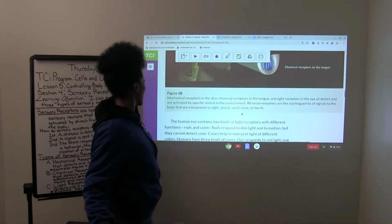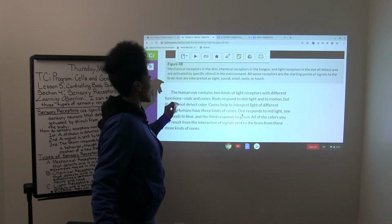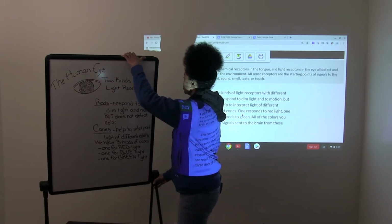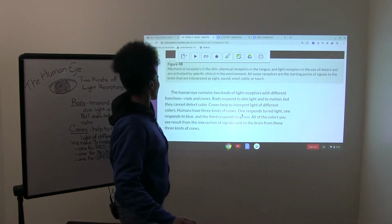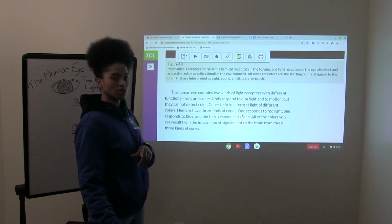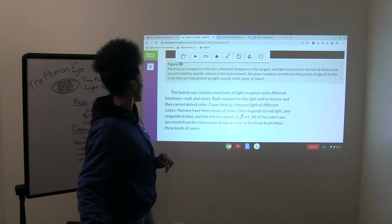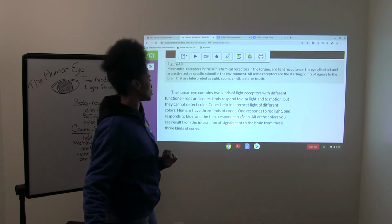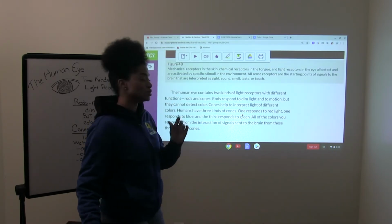All right, good, nice. All right, next we want to look at the human eye. The human eye contains 2 kinds of light receptors with different functions. So we want to talk about rods and cones. I have an image here for you guys. You can see it. Human eye. All right. So it says rods respond to dim light and motion, but do not detect color. All right. And then it says cones help to interpret light of different colors. Humans have 3 kinds of cones. One responds to red light, one responds to blue light, and the third responds to green light.